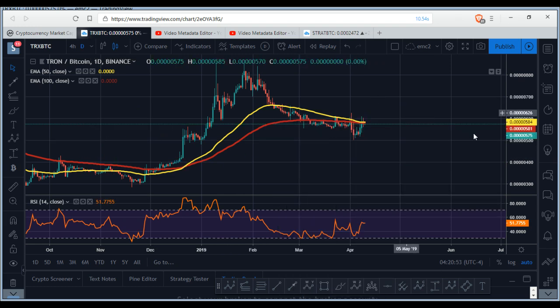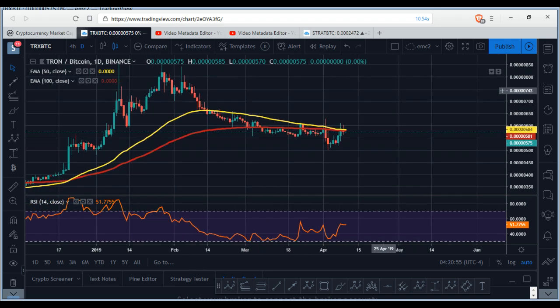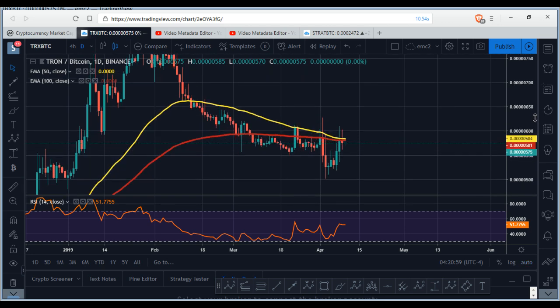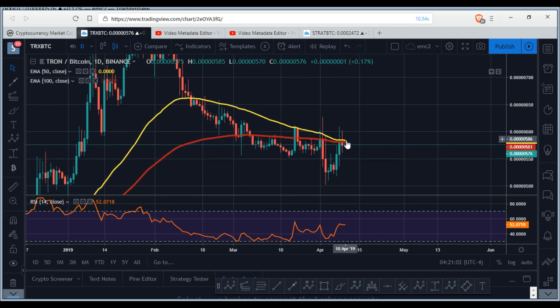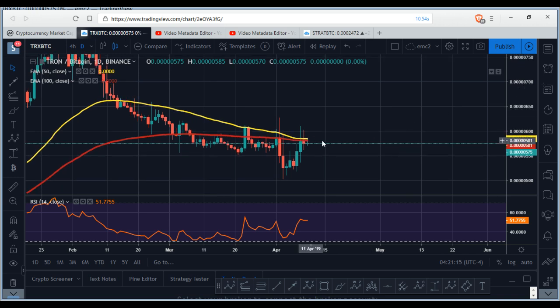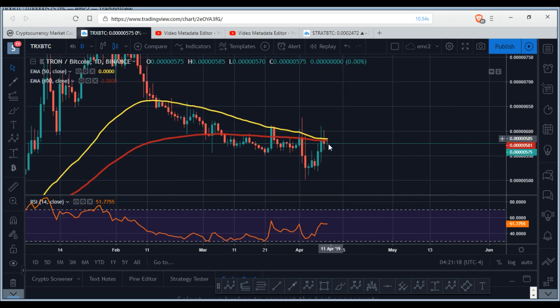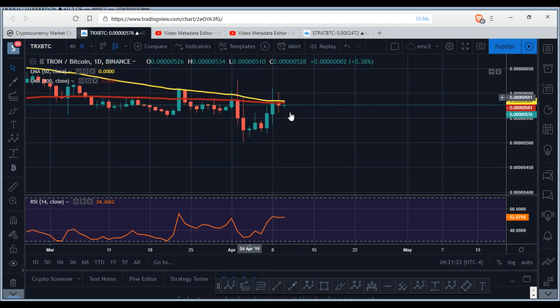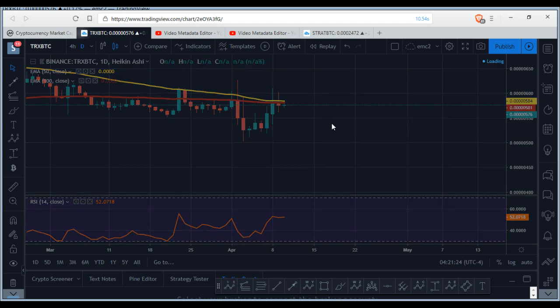Oh, take a look at Tron. All right, Tron is looking very interesting, right? But this crossover is going to give Tron a tough time if it doesn't get its act together and avoid this crossover. In order to avoid it, it has to make a very impulsive wave to the upside, like a 40 to 50% move, right? And we're already getting a reversal signal: this big wick, big tail, small body.